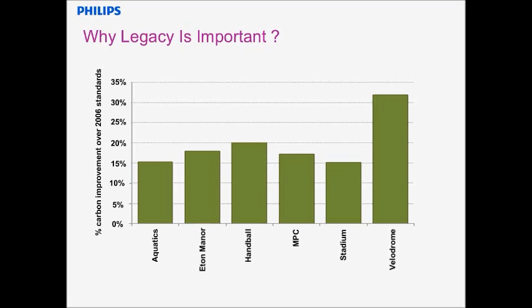What those charts are showing you is, in terms of the design of the buildings and their overall carbon usage, how they related to our best practice design guides at the time at which they were conceived, which was back in 2006, 2007. So you can see for the Aquatic Centre, it was already 15% better than our best practice at the time of being designed, and the Velodrome was something like 32% better than the best practice for a similar building of its type at the time that it was built.